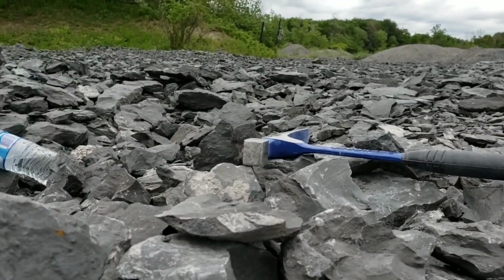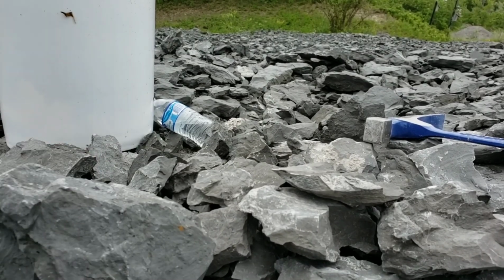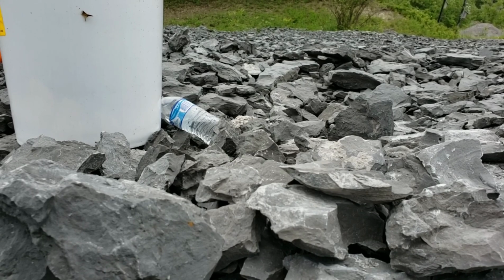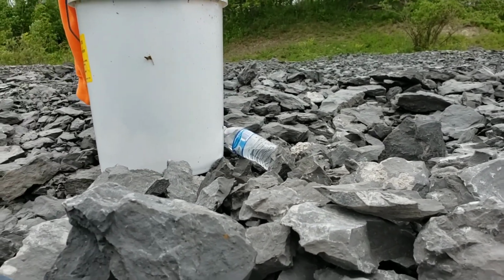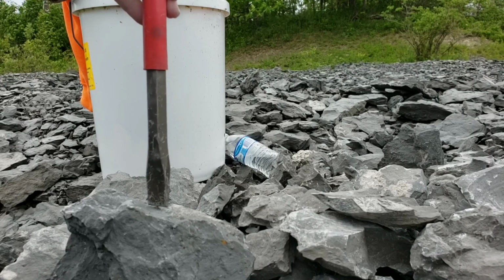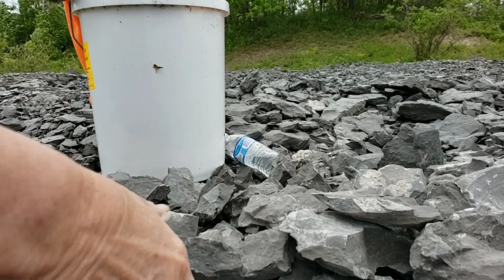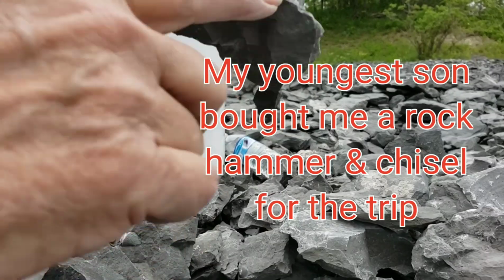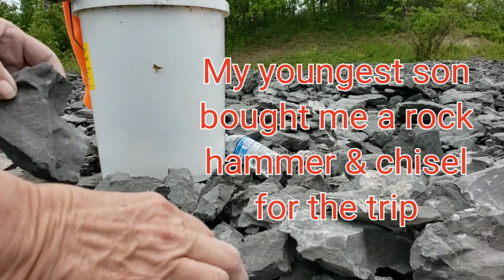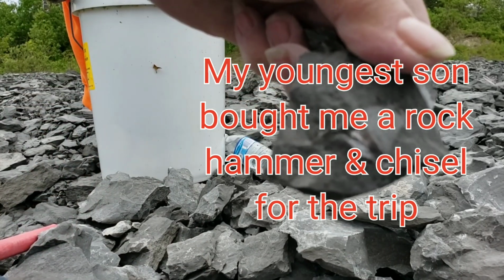So let me, hopefully you can see me splitting this. Just try to center it more. It's kind of hard to do this on the rocks. But I got my octopus stand. Okay, is that in the picture? Yeah, kind of. So you start breaking off layers. There's a shell imprint in there. Literally falling apart. There's that shell that made that imprint.